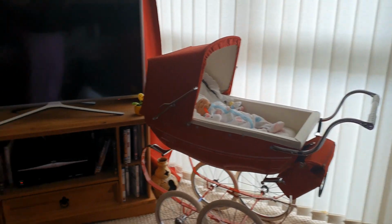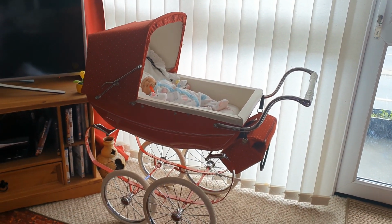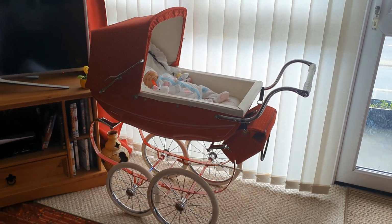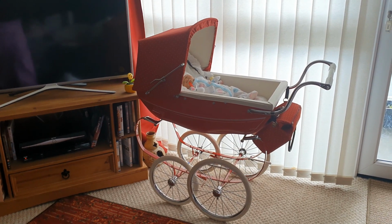So I better go now. Oops, dropped one side of the phone. There you are. I better go now and get this edited. Hubby's out of the kitchen making coffee, so he's waiting for me to give him the okay to come back in the room. So there you are, my beautiful Silver Cross pram.